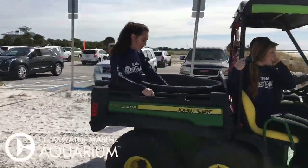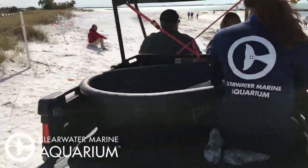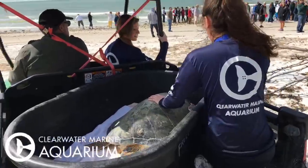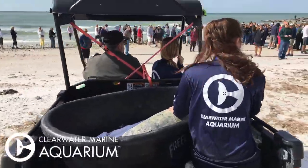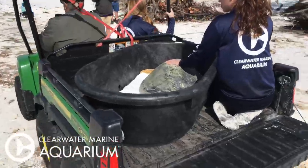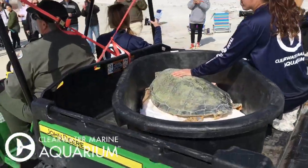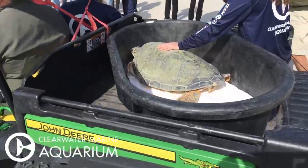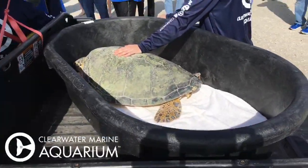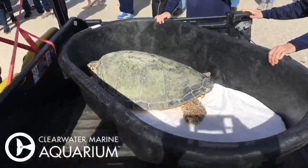And these are ones right here. We have one going right here, going back. It's one of our larger ones here. We're going to get a good picture of that. So this is one of our larger sea turtles right here. Most of them were smaller than this. This is a sub-adult, and one of our larger green sea turtles.